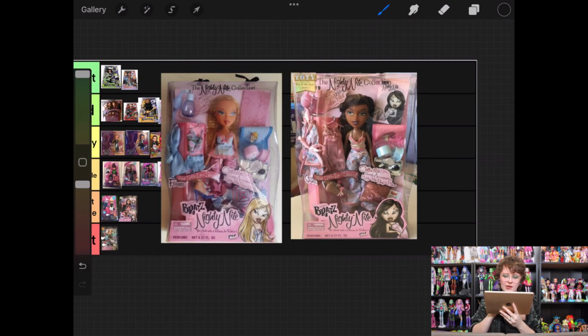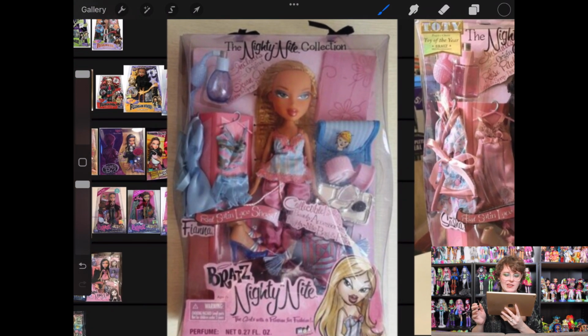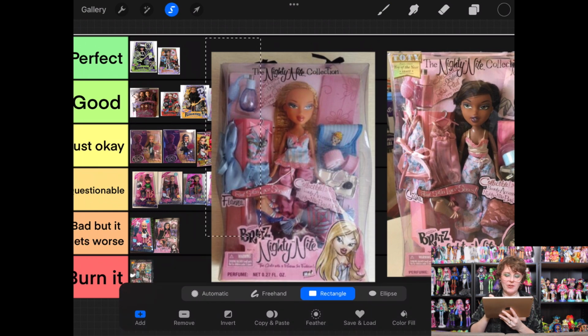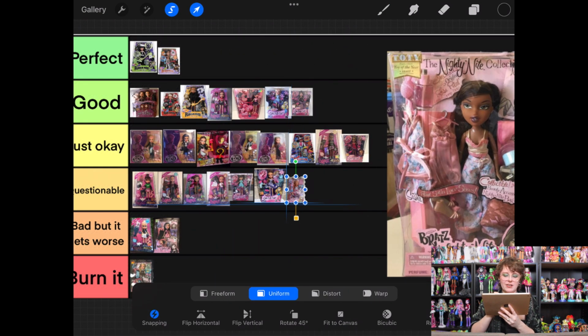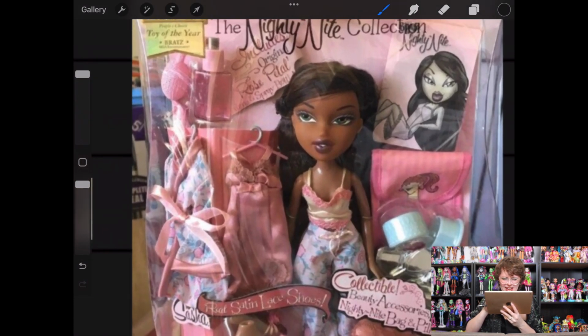Then we have Fiona and Sasha from the same line. This Fiona doll, the base doll, I think is really nice. I like the hair color. I like the crimping that she has. I don't care about the outfits because they're pajamas and I don't care about pajamas. But the base doll is so good that she's going to go into questionable instead of one of the truly bad tiers.